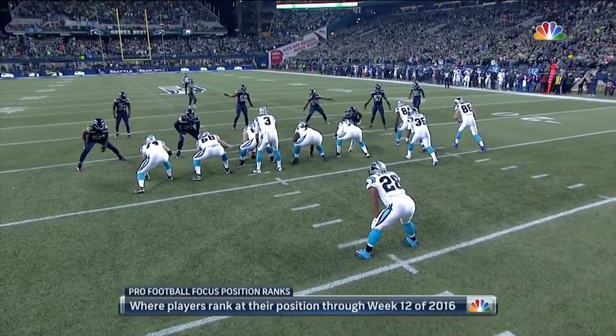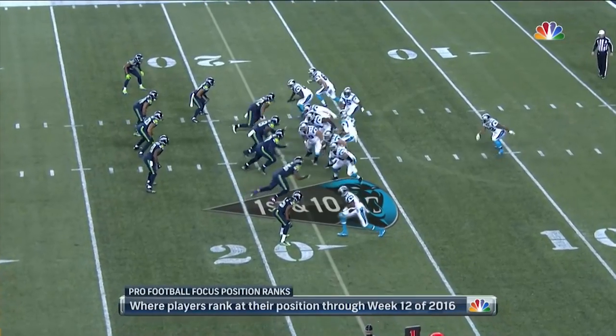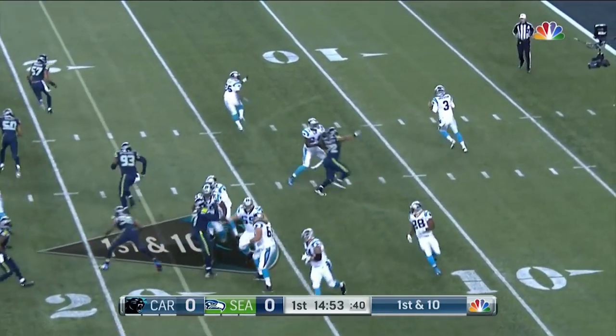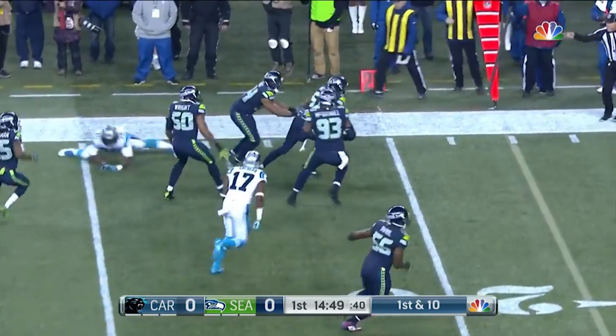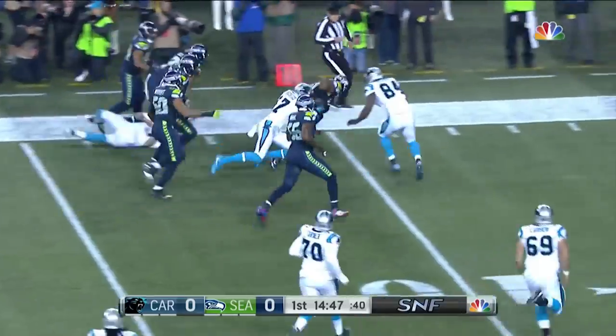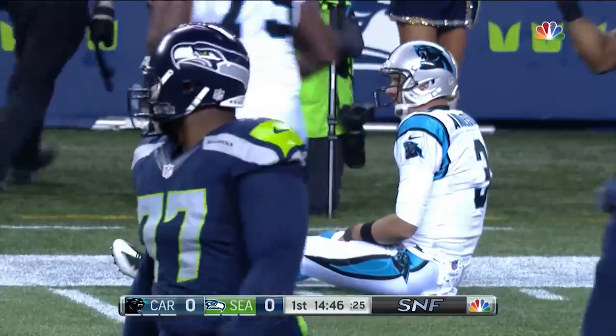Well, how about this? They start with Derek Anderson at quarterback. He's their number 2 guy. They're going to go right to the air on play action, and the pass is intercepted. It's picked off. Mike Morgan will take it to the 7-yard line.